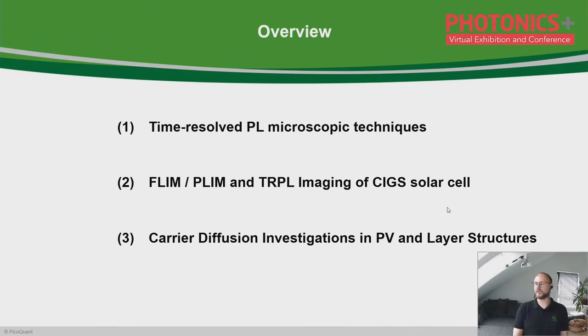CIGS is a special type of material which is integrated in the new types of solar cells with a good efficiency, and it's really promising. And lastly, I want to show you and explain a little bit about a new technique. It's called carrier diffusion. So you detect lifetimes and you can follow the kinetics of different formed free mobile carriers, which is interesting for semiconductors and even for devices. So let's have a look.